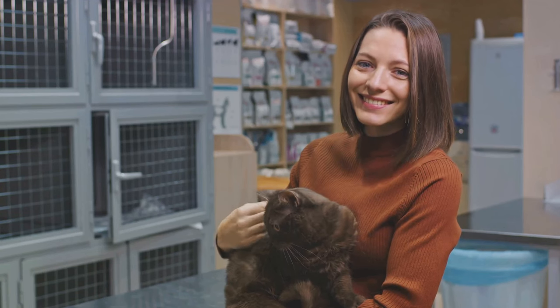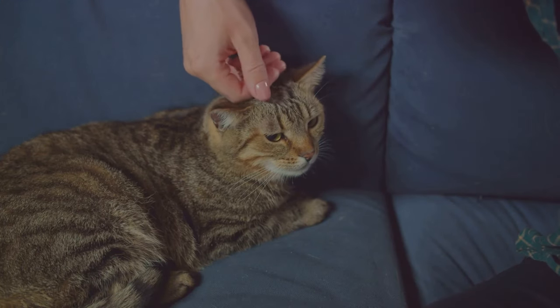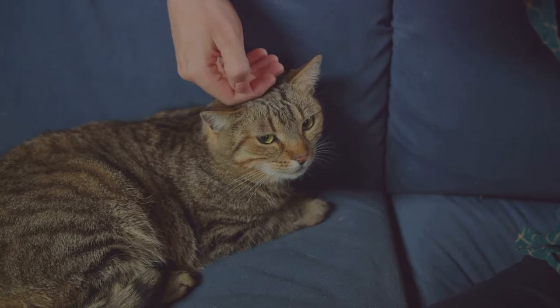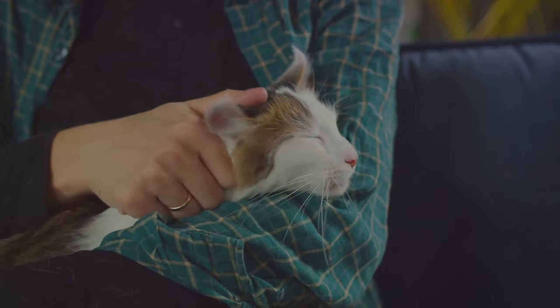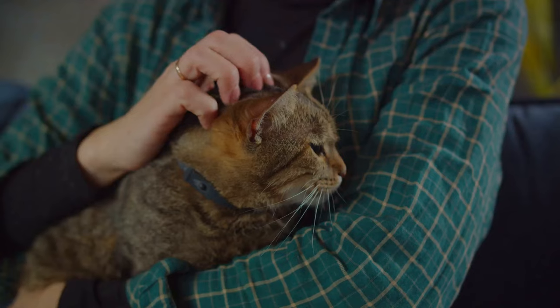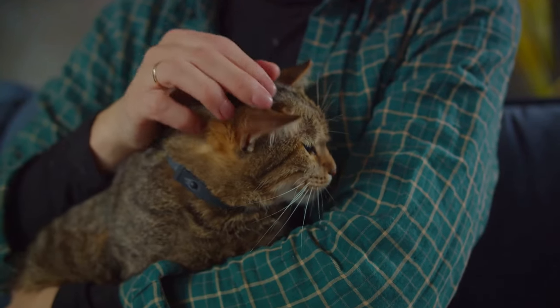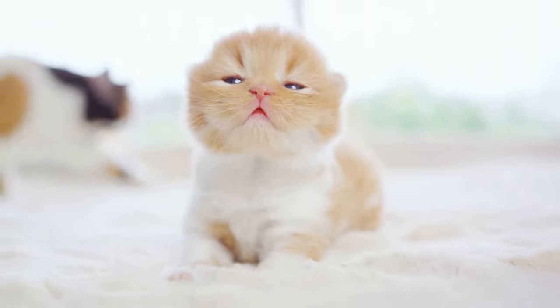And let's not forget grooming costs. Although British Shorthairs are low maintenance compared to other breeds, regular grooming sessions will keep their plush coat in top condition. But don't let these costs deter you. Owning a British Shorthair is a long-term investment in joy, companionship, and unconditional love. The cost of their upkeep is a small price to pay for the happiness they bring into your life.